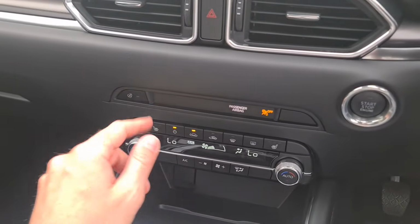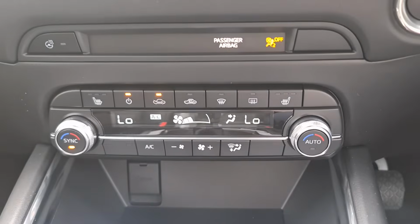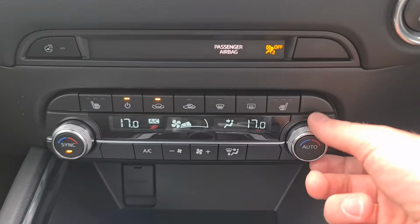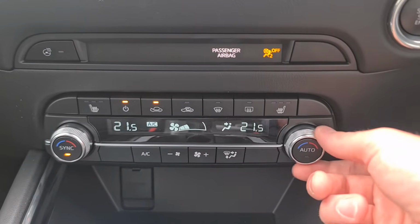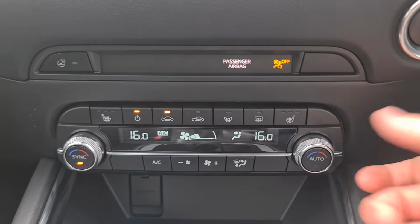Okay, I'm going to turn that off because I don't want to burn myself. This again, it's pretty straightforward, to be honest with you guys. You have, this is your master temperature for the car. Okay, so I can turn the whole car up or down to whatever I want it to be.